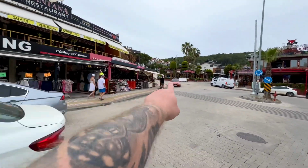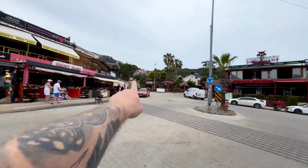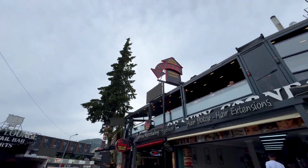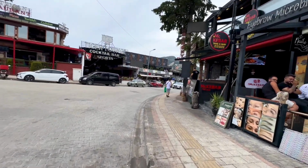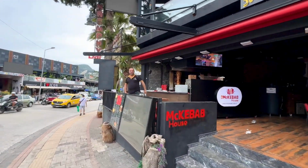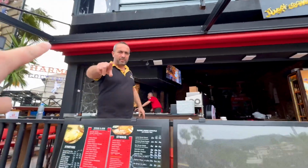So up there you've got a few more bars. You've got Suntrap there, Loft on the corner, and you've got the kebab place here, which is where you're going to end up at the end of the night if you are going out for a drink. I think after about 3 nights I've ended up in here eating kebab.